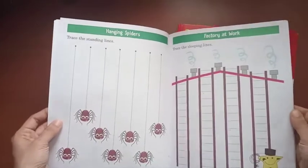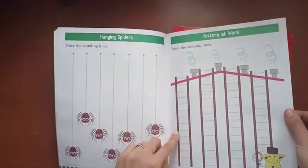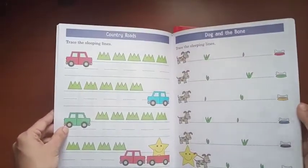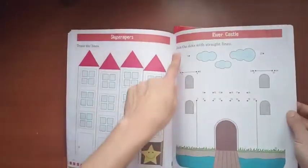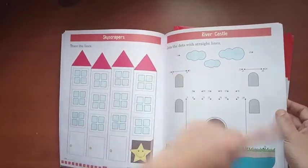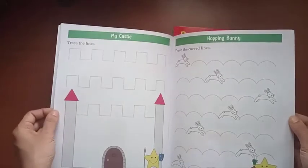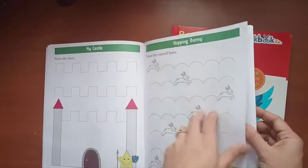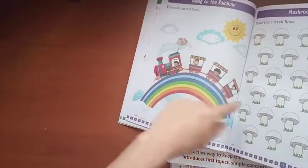So, like you can see here, they've drawn chimneys and given ladders. So, you'll have to draw sleeping lines here. Similarly, there are a lot of sleeping lines, and there are also these join the dots with straight lines. So, you can help your child with that. And these are the down curves. So, mushrooms. So again, you can teach down curves and up curves. This is down curve again.